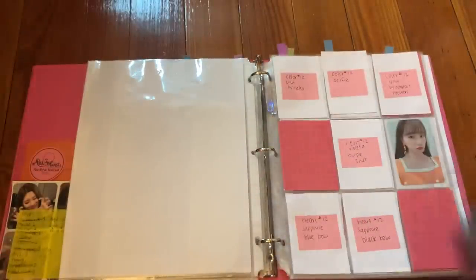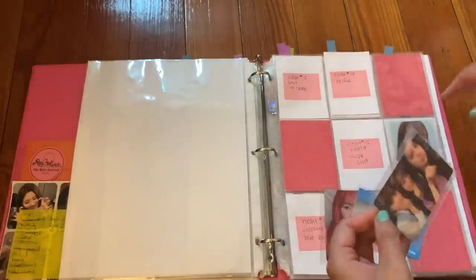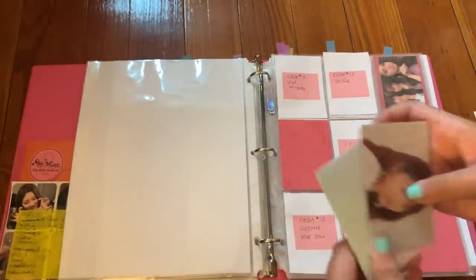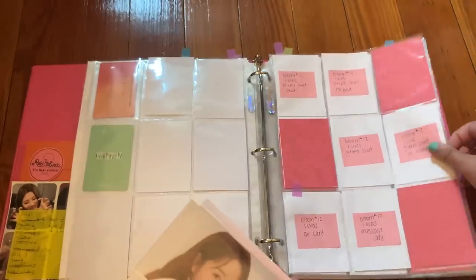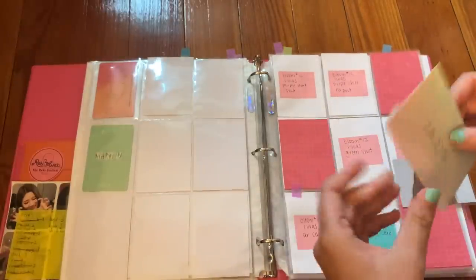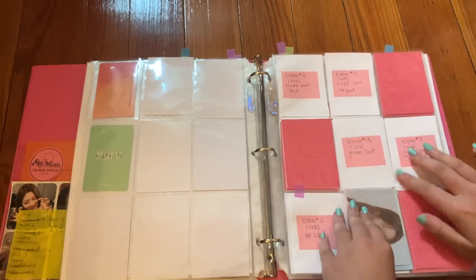So for Yuri, I have three cards. I pulled two from Oneric Diary and one from Color Eyes. So we're gonna put this one away here. Super cute. Oh, I also pulled one of her message cards from Bloom Eyes, so we're gonna put that away as well. So it is, no, it's this one, so the first one. Okay, this one. We're gonna do like this, and then put Yuri in like this. Yep, cute, okay.